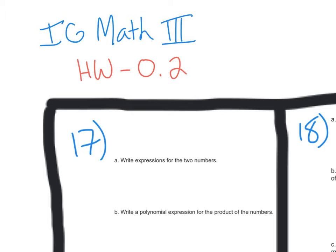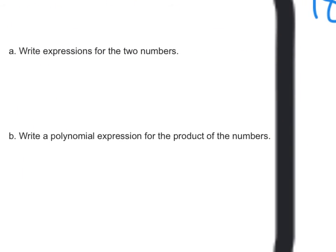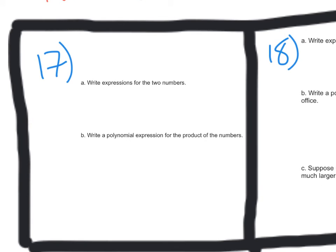Just looking to help out my Math 3 class with a few of the challenge problems from homework, in particular numbers 17 and 18 from homework 0.2. Here we go. Try to make this video nice and quick.